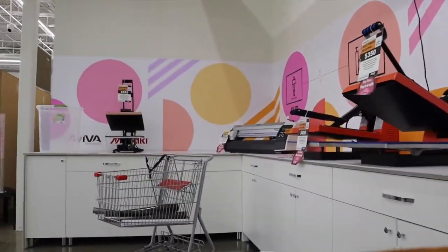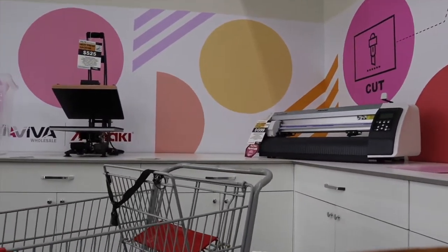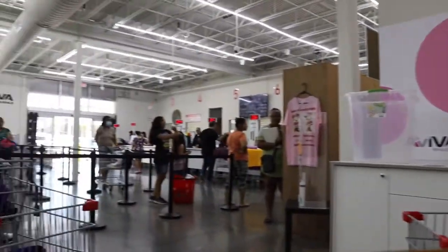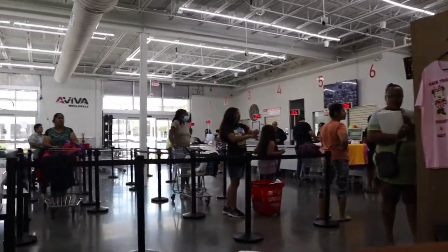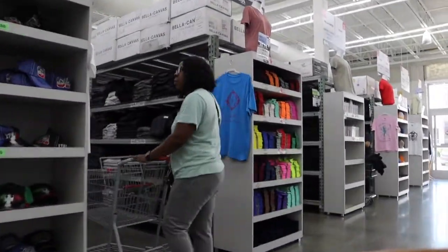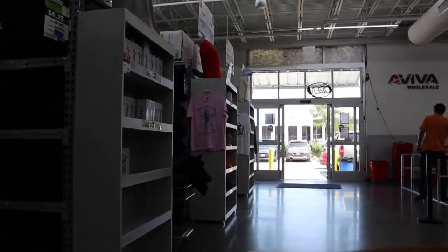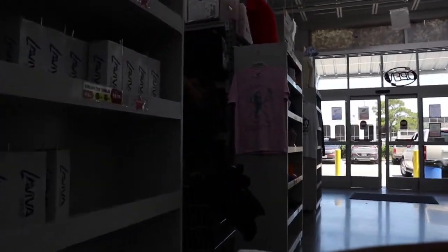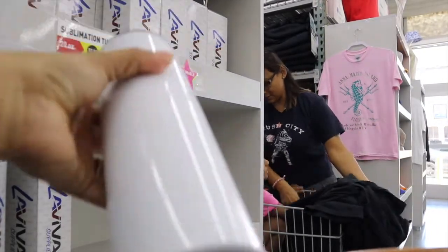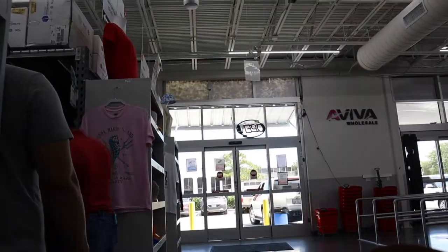So these are all the heat presses they have. And they also have that cutter, which is pretty big. They have koozies, they have hats, and they have tumblers. Oh, this has failed me. Alright, let me go ahead and go pay so I can get out of here because it's pretty crowded.